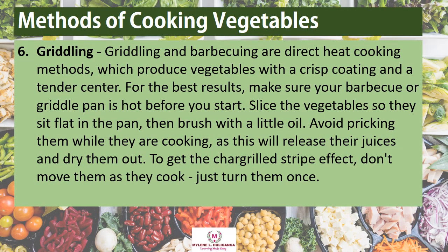Number 6 is griddling. Griddling and barbecuing are direct heat cooking methods which produce vegetables with a crisp coating and a tender center. For the best results, make sure your barbecue or griddle pan is hot before you start. Slice the vegetables so they sit flat in the pan, then brush with a little oil. Avoid piercing them while they are cooking, as this will release their juices and dry them out. To get the char-grilled stripe effect, don't move them as they cook, just turn them once.